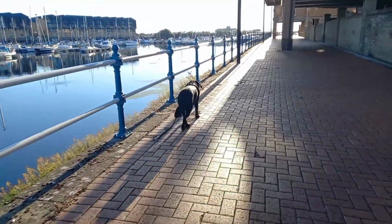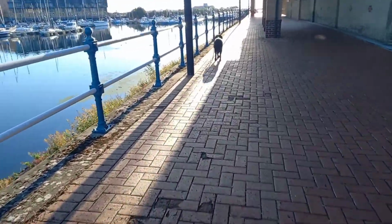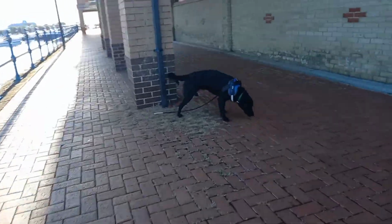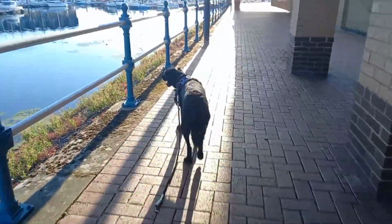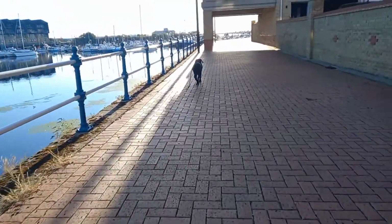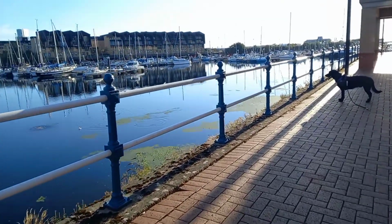Cardiff Bay itself was completed in 1999, just in time for the millennium. It was actually completed on the 6th of November 1999. How do I know that? I don't know. That just came to my head, so I've obviously heard it somewhere. There's some beautiful boats here.